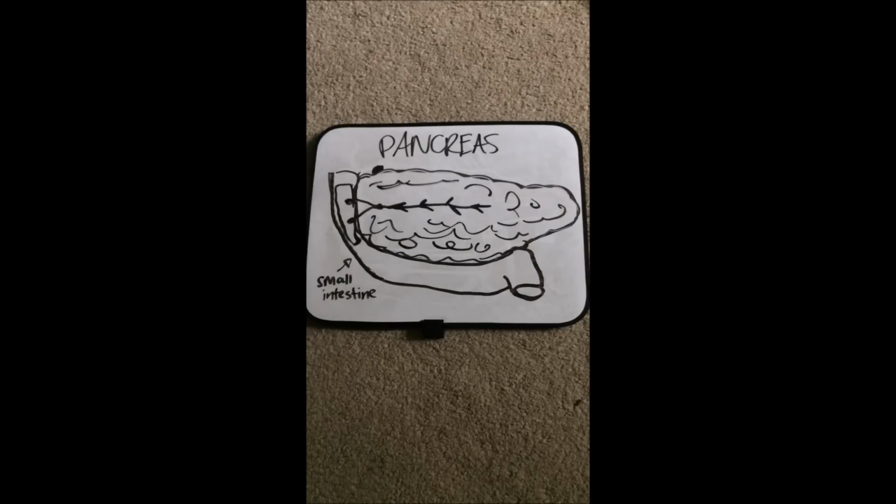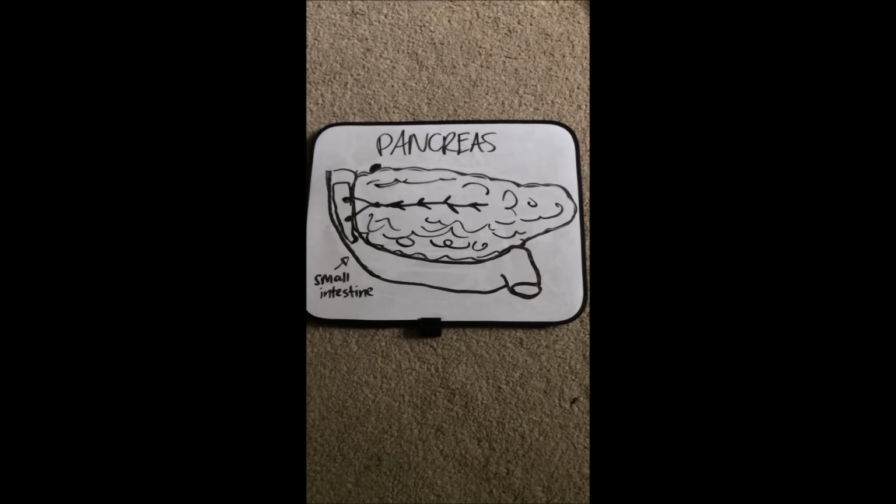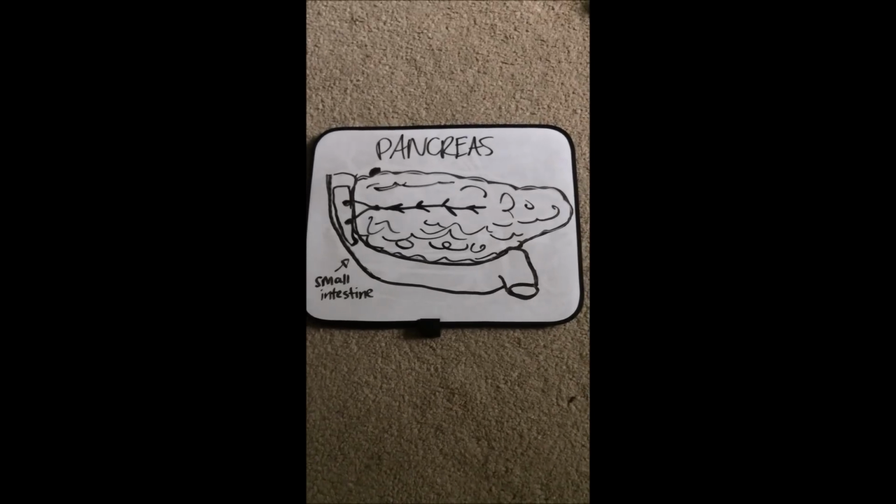Anyways, the pancreas is up next. The pancreas is a mixed gland that has both endocrine and exocrine functions.